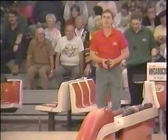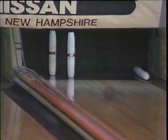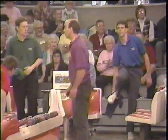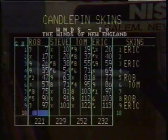Tom Morgan cannot convert the spare, Dan. That's a 3rd strike on lane 3. And he's won a skin every time he threw a strike over there. 10 for Tom Morgan. Here is Eric's strike. Wins the skin and solidifies his hold on second place.